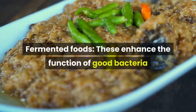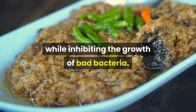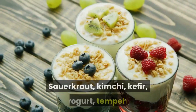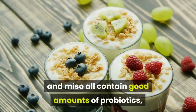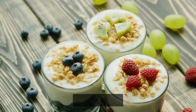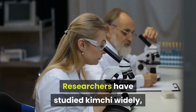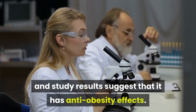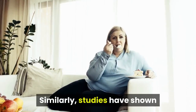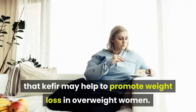Fermented foods: these enhance the function of good bacteria while inhibiting the growth of bad bacteria. Sauerkraut, kimchi, kefir, yogurt, tempeh, and miso all contain good amounts of probiotics, which help to increase good bacteria. Researchers have studied kimchi widely, and study results suggest that it has anti-obesity effects. Similarly, studies have shown that kefir may help to promote weight loss in overweight women.